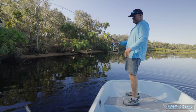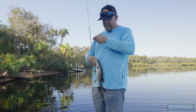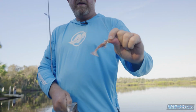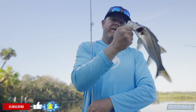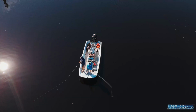First bite of the day, first fish of the day. Snookalicious. We got a little snook. Down the hatch went the little, I think this is a DOA shrimp. I don't really know for sure. Right there, ladies and gentlemen, the weapon of choice on this slot snook. Can't you tell? Let's go. Pretty work.